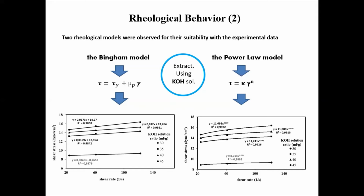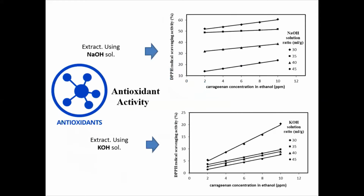Well, in general, by investigating all of the rheological behavior presented, it showed that the magnitude of the shear stress was not very sensitive to the change in shear rate. This was an advantage of this product related to the energy consumption due to the occurrence of shear force in the process using this product.